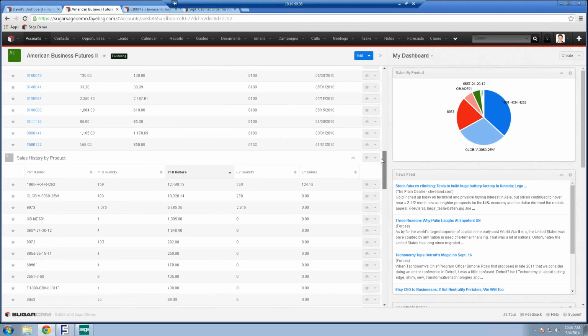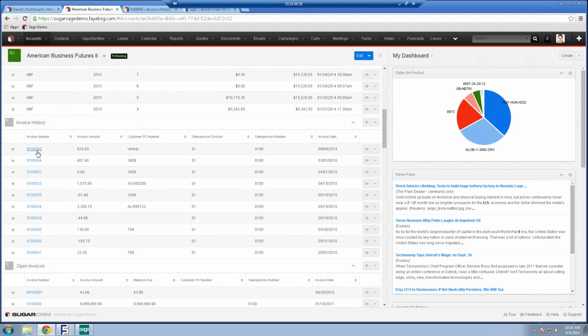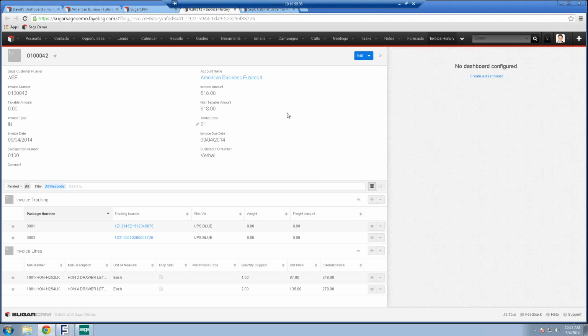But back to the invoice that Caroline just generated. If we were to go back to this invoice, it was invoice number 1042, as I recall. If you just click on it, it's basically a drill down into that invoice. And so here we are. It's got the main invoice information: invoice number, invoice date, due date, amounts, and things like that. Then beneath that, we have the line items, which show quantity shipped and dollar amount. And then we have the tracking information. We have our two boxes here.